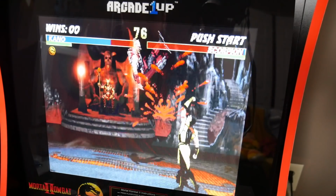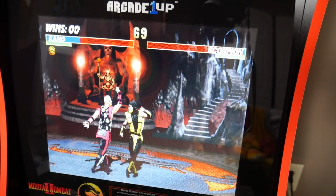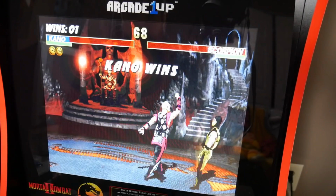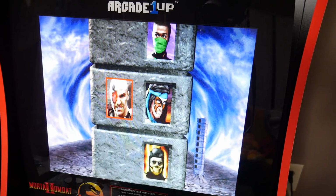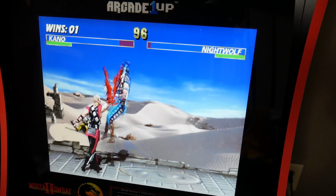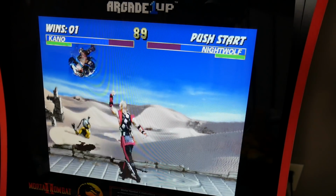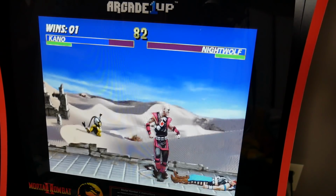The music, like, I'm getting so many flashbacks to my childhood right now. Like, it's crazy. Oh, I don't know Kano's finishers. Maybe we got lucky there. But yes, you could see Ultimate Mortal Kombat 3 looks fantastic. I'm very happy with this system. Like, this is just such a cool thing to own. So let's go ahead and wrap this up. I'll give you guys my final thoughts on the Mortal Kombat Arcade1UP arcade system.